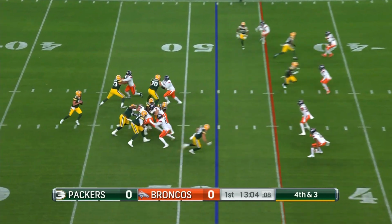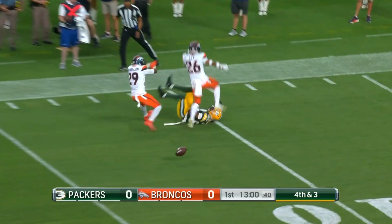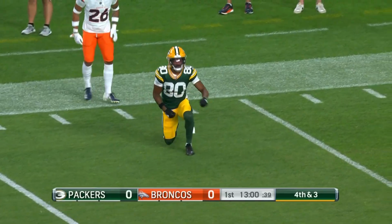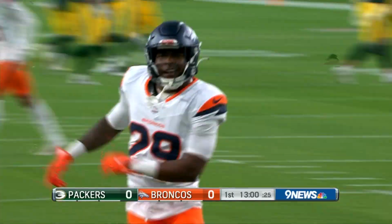2 minutes into the football game. They do bring the blitz coming up the middle. Clifford throws, and it's knocked away. Excellent coverage there. Jaquan McQuillan able to make the play.